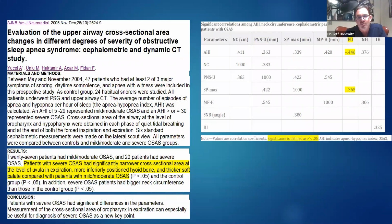And here's some of the data that really explains that. Now, I don't have time to go into a lot of this now. I'm happy to share any literature, any studies that support everything that we've just talked about. But again, what I want you to see is that across all of the literature, one of the most indicative data points is the fact that people with OSAS and severe OSAS have significantly narrower cross-sectional areas at the level of the uvula or at the level of C2. And across all the data, we see the same thing, that minimum cross-sectional area is one of the most important data points to capture.